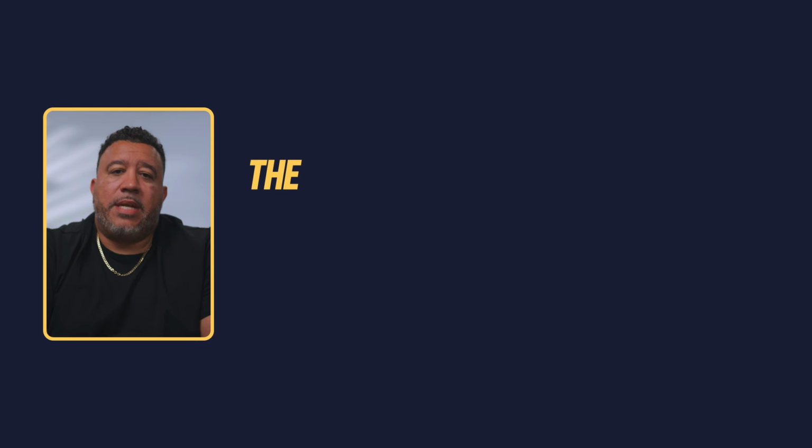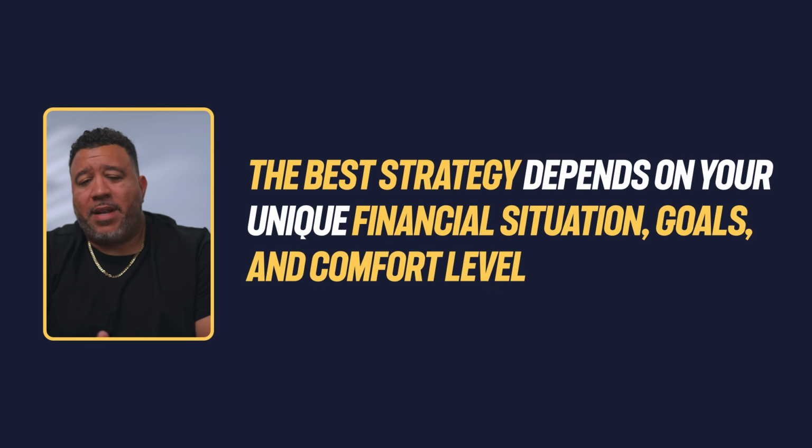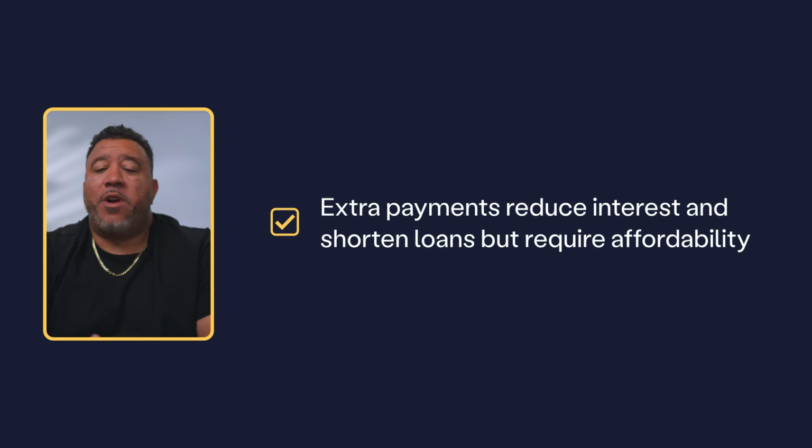There's no one-size-fits-all solution when it comes to Parent PLUS loans. The best strategy depends on your unique financial situation, goals, and comfort level with risk. Making extra payments is an awesome way to reduce interest and shorten your loan term, but only if you can afford the payments. Many people can't, especially not when they're also preparing for retirement while battling increased costs for everything.